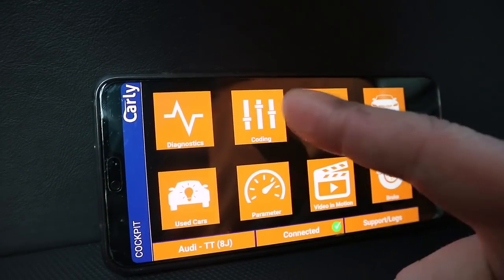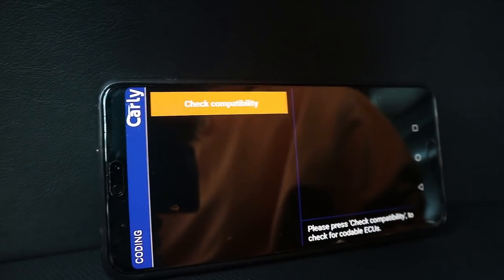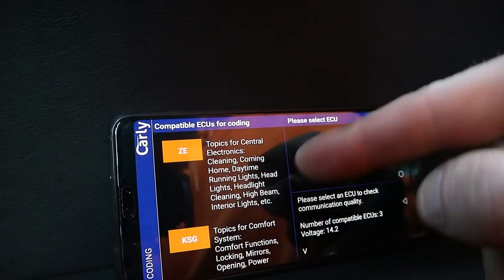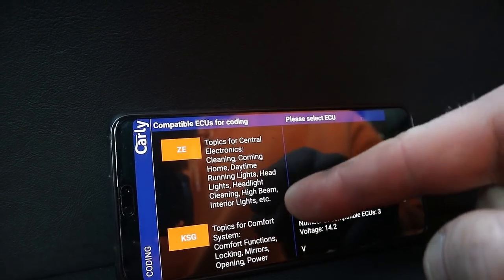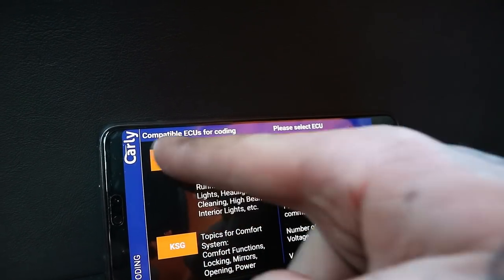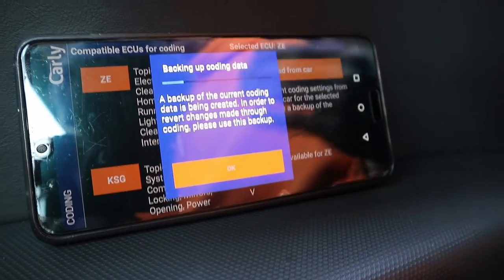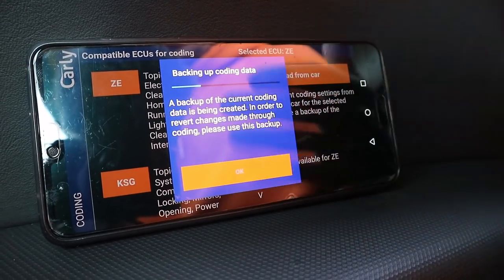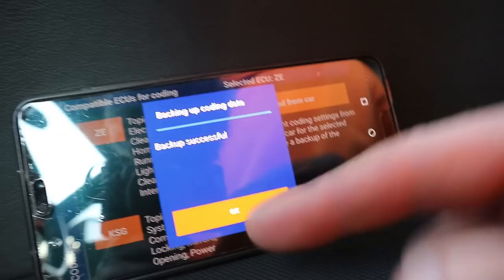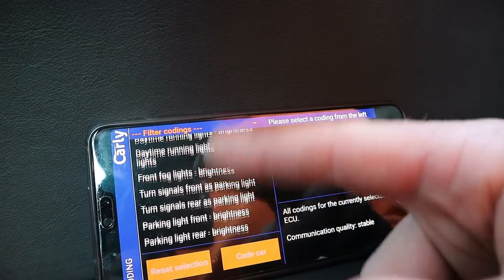If we go into coding, continue to coding, let's see what this gives us. Cleaning, coming home, daytime running lights, headlights, headlight cleaning, high beam. Please select an ECU to check the communication quality. So let's click on this. It's now backing up what's already on there, just so you can revert it back to standard if you did want to at any time. So backup successful. Now let's see what we've got here.